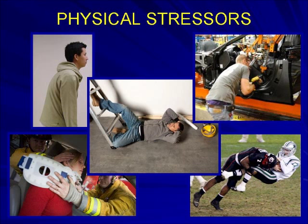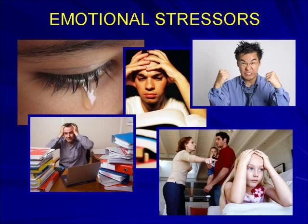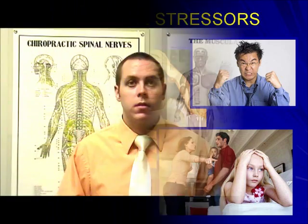Physical stressors can include things such as car accidents, major falls, acute injuries, poor posture, and repetitive work. Chemical stressors can include things such as alcohol, air pollution, drugs, smoking, and poor diet. Emotional stressors can include the loss of a job or promotion, arguments, stress from studying, and family conflict. Usually an isolated event alone is not to blame. It's an accumulation of life's little incidents and accidents.